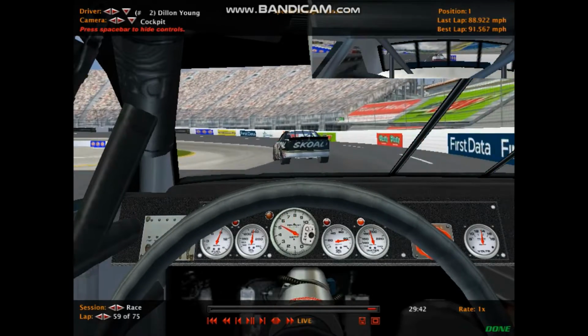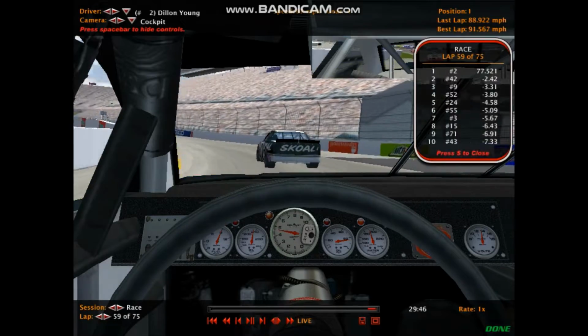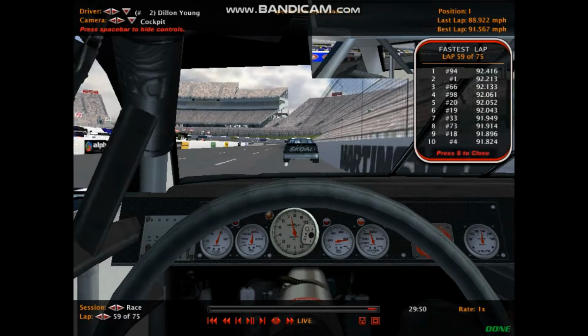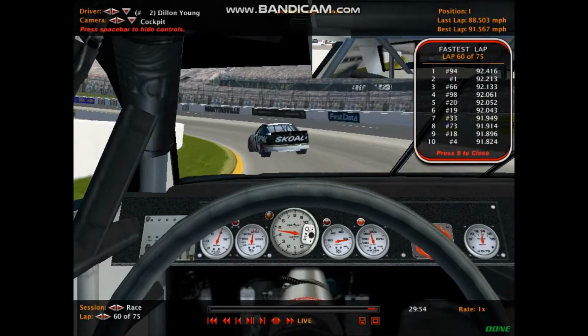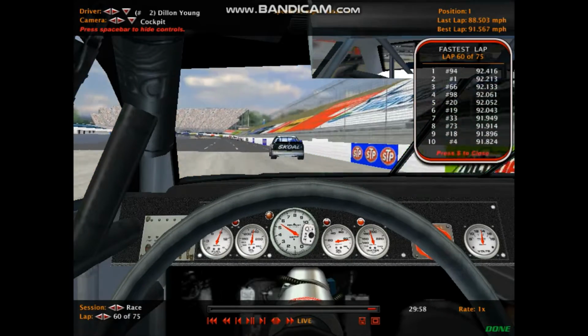Inside again with Dylan Young in car number two. It's been the dominant car all race long so far here. As you see, the top 10 best laps of the race so far: 92 miles per hour, as we mentioned, for the top six cars there, and from 7th on down, about 91 miles an hour or slower.